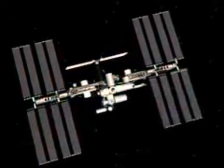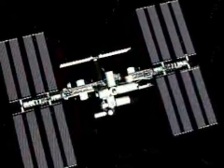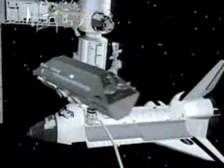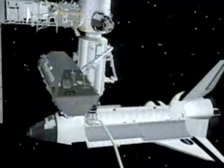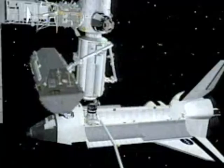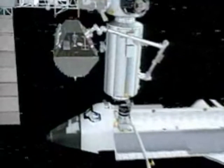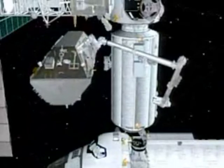If you ever looked at a picture of the International Space Station, one of the predominant features that you see are these huge solar arrays, bigger than the size of a football field. And those arrays have to be supported by something, and what they're supported by is this big truss. And S0 is the part of that truss that actually attaches to the International Space Station, so it's up on top of the laboratory.